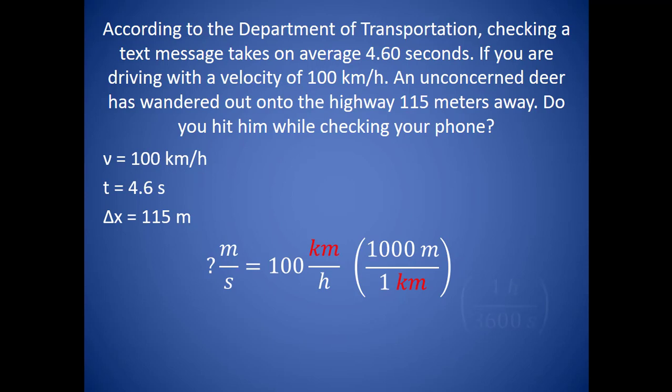Then we want to convert the hours into seconds. There are 3,600 seconds in every hour. Since hours is in the denominator of the original unit, we want to use the conversion factor that has hours in the numerator. This will put 3,600 seconds on the bottom. Now our hours have canceled out and we have been left with meters per second as our overall label.